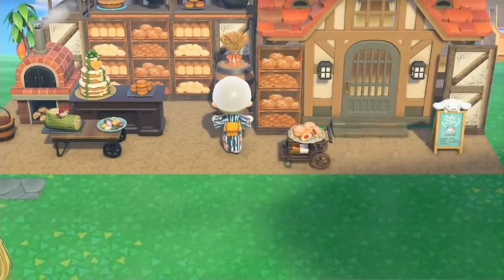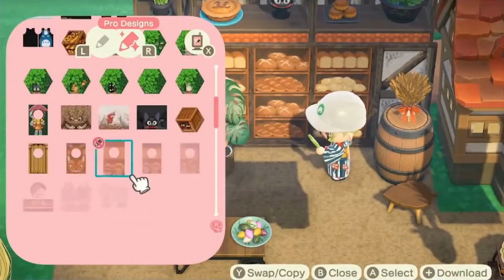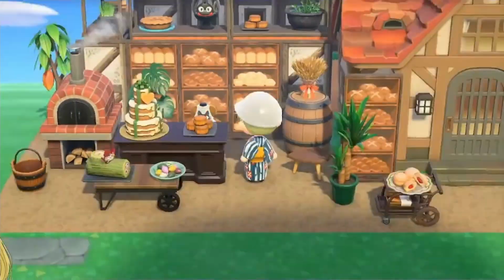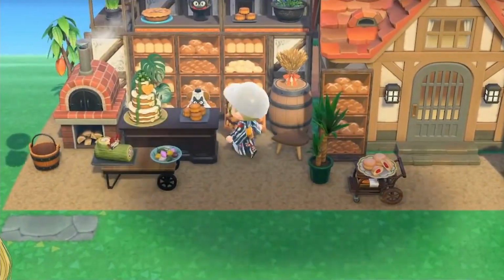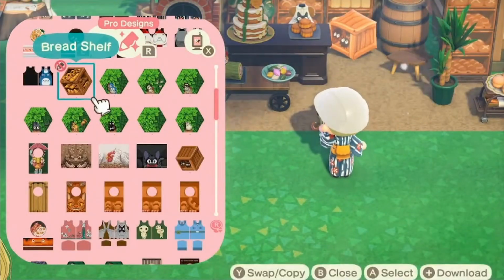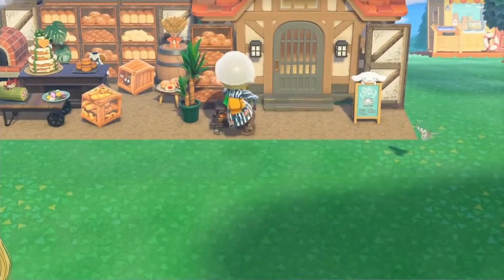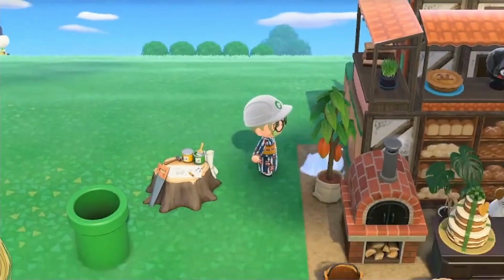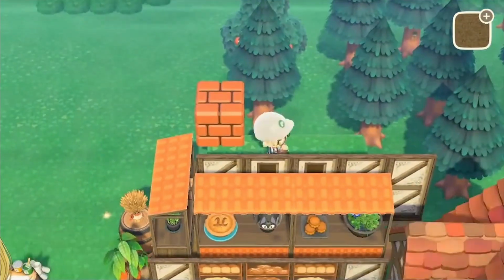So here we're just adding a bunch of the food items. You can see I've used some of the new update items. If you're watching this way in the future, there'll be old items now, but right now they're really exciting. We've got mooncakes and the Japanese mochi type sweets, I think they are. And just adding some of these absolutely stunning umbrella designs. I can't wait to do my video of all my custom designs for this island. I think I'm pretty close to finishing, and I'll be uploading that video soon.